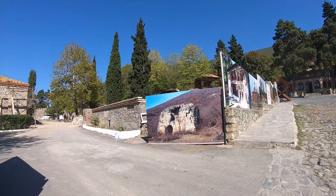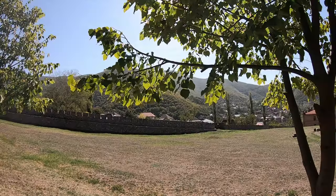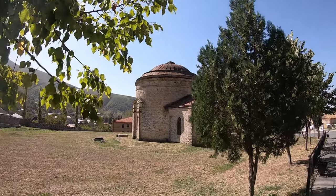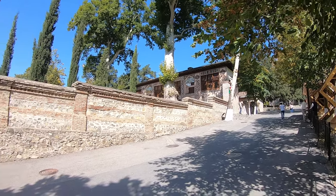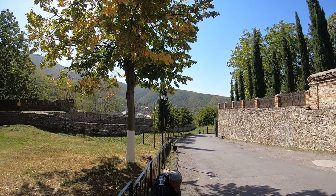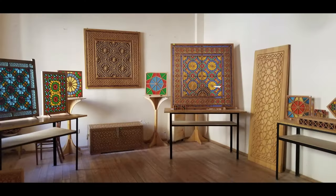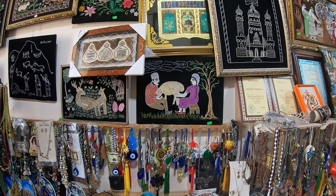This is the entrance to the summer palace. As you enter, you see fortress walls. There's a craft workshop. You can also buy souvenirs from here.